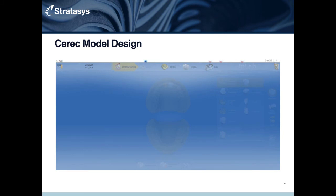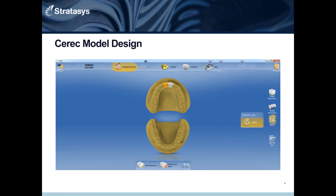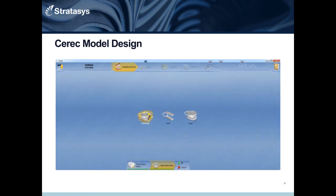This is a short video showing the model design process using CIRIC in-lab software. The first stage is to choose the restoration as model and then select each of the model pieces for design. We then select a base plate. In this case, it's an anterior case, so I'm going to choose the full arch or the large base.